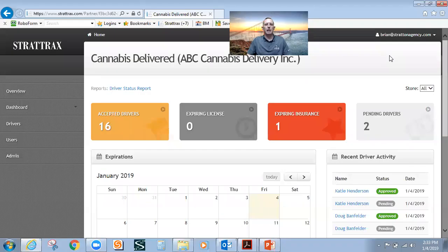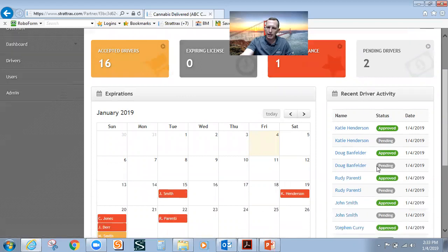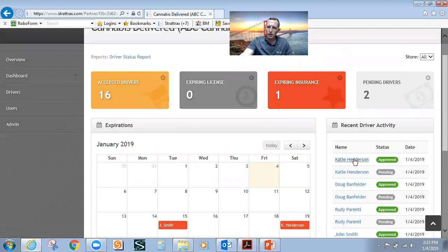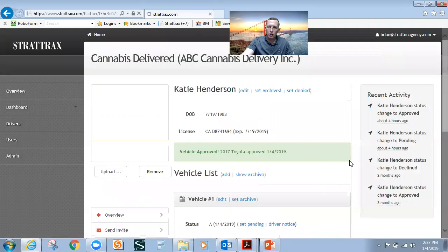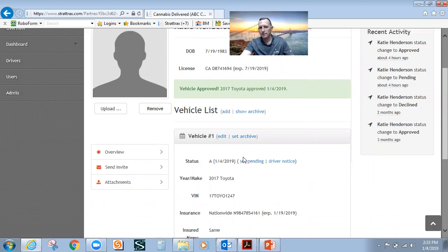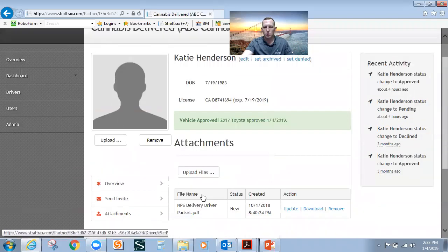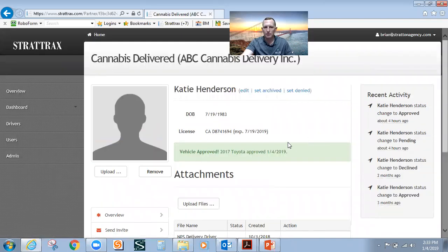Well, you log on to www.strattrax.com. You enter your login information and it takes you here to our homepage. It's our sample homepage, but as you can see, you've got an overview of all your drivers, any recent activity that's happened. And if you go in and click on an individual driver, you'll be able to get some more detail about their driver's license number, their date of birth, their insurance information. And in the attachment section is that paperless storage of all driver data like we talked about.